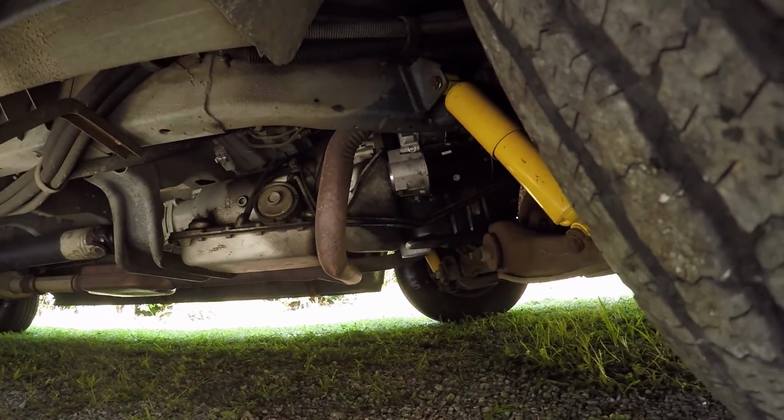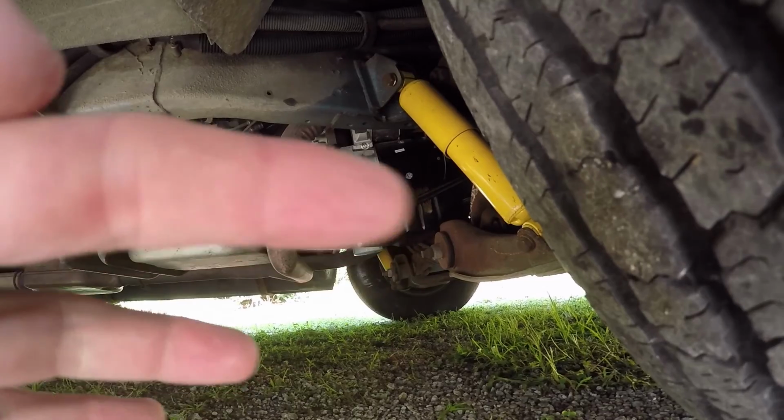We also got some new suspension because it was sitting just a little bit low in the back. Not too terrible, nothing to really worry about. I just wanted it to feel better. So we got new suspension all around, new brake jobs. That took a little while though.